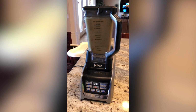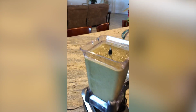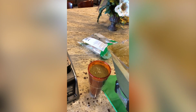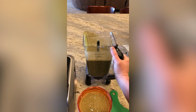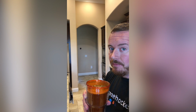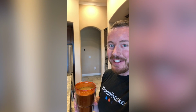So let's see if we can get a cup and test this out. All right, it's a little more pea green than I'm used to. Let's try this out. It's a different shade of green every time. I think it just depends on how much fruit I add in there. So, all right, let's see. That's actually pretty good. And this gives you a ton of energy. And I've only been doing this for 3 days. It actually tastes really good.